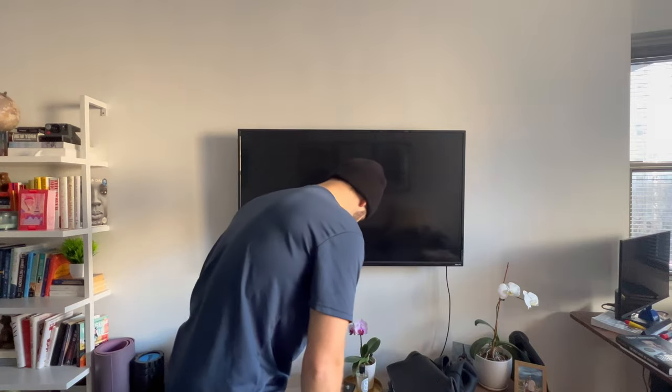The next thing I use, obviously, is goggles. These are Speedo goggles. Honestly, we went to Mallorca last summer and I needed goggles to swim.